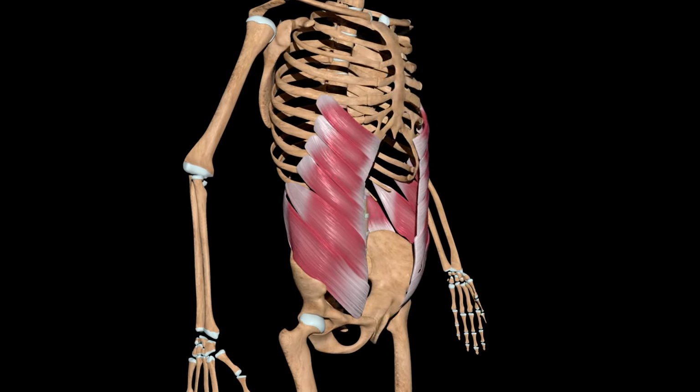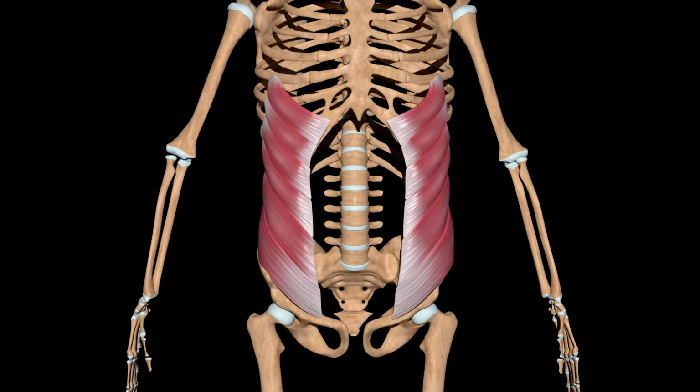And most of the time, you're going to have one side that is going to be stronger than the other, and that's pretty typical with your core muscles. So again, this is a really good exercise that's going to be unilateral, right versus left, that's going to help you strengthen both sides of your core.